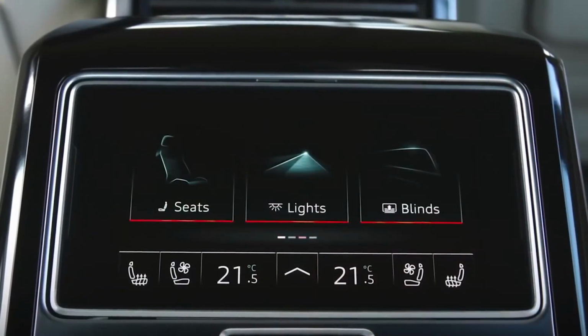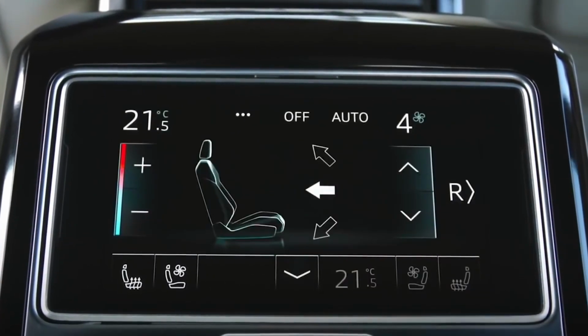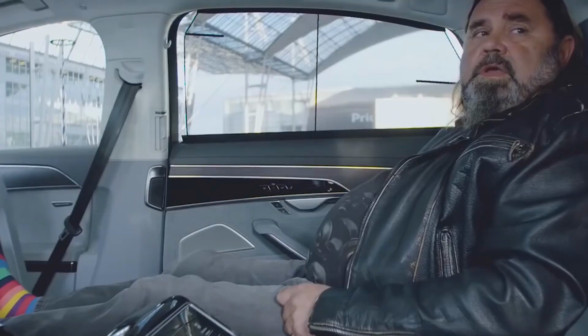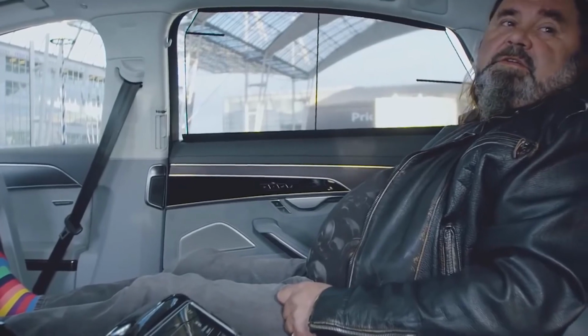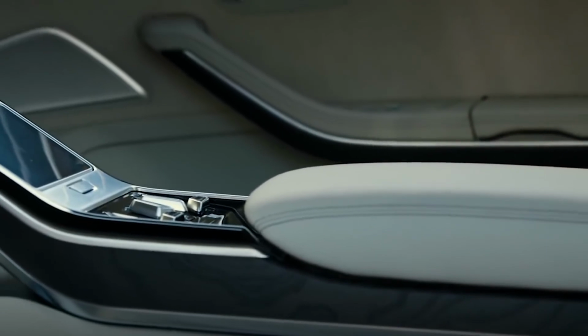The air quality system distributes a pleasant and delicate scent throughout the cabin, and you can choose between 2 scents, each created exclusively for the Audi A8L 2018. The price of the car starts at $100,000.